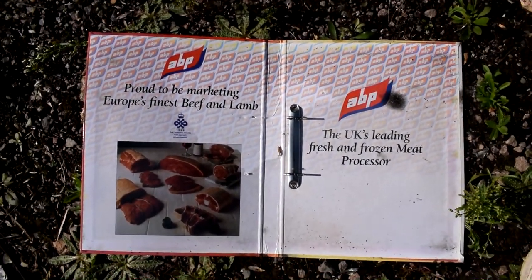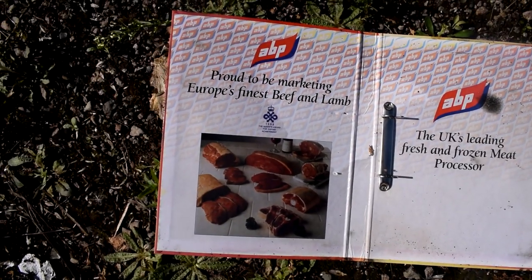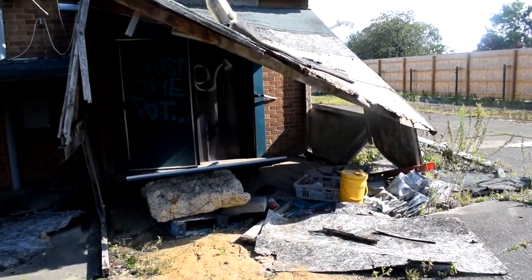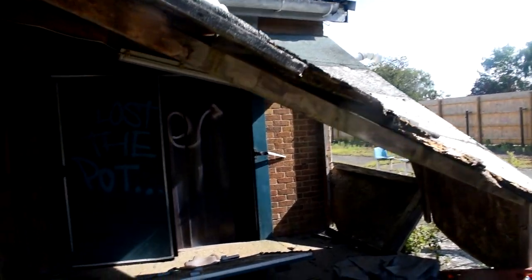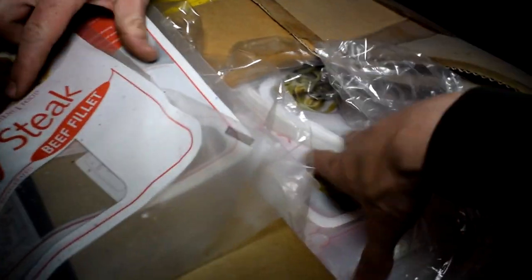This video is definitely not for vegetarians or vegans. Definitely not. Watch this roof, eh? Don't touch the roof. It doesn't look nothing like that. Look at this. Boxes of packaging, loads of it. Yeah, the boxes are out.